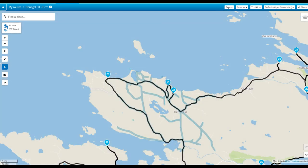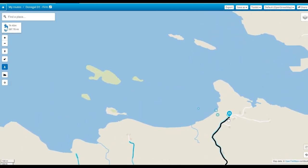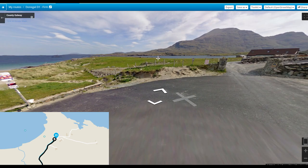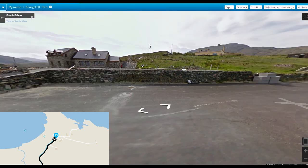We'll make our way out along the coast still here until we get to another little dead end down on point number 23. And this is Glasalon Beach. Again, another one of these beautiful little coves. As you can see, the mountains are still in the distance. Beautiful beach looking out. Absolutely spot on for photographs or aerial drone footage.